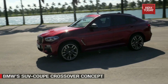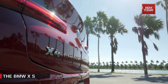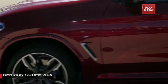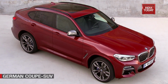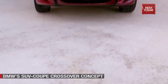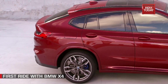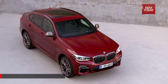The X4 was born to provide a trendy alternative to the X3 in much the same way that the X6 provides a lifestyle variant to the X5. Both the X4 and the X6 are based on the same SUV coupe crossover concept and look similar from most angles, in so much so some people have been calling the X4 a baby X6. The new X4 is all about being muscular and well sculpted, much like the X6.